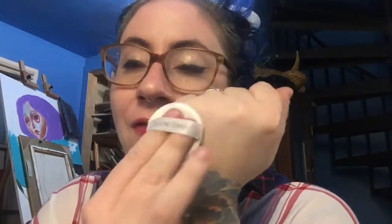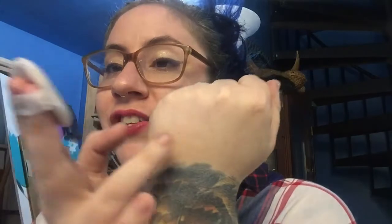The issue I have with this is that the lavender is supposed to make your skin look alive. This makes me look like a zombie. It makes me look gray and like dead.